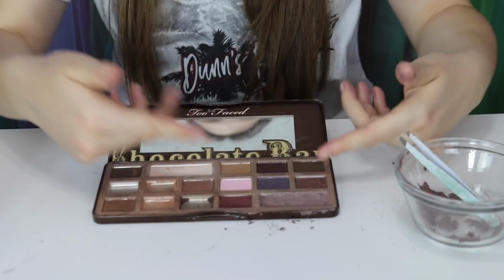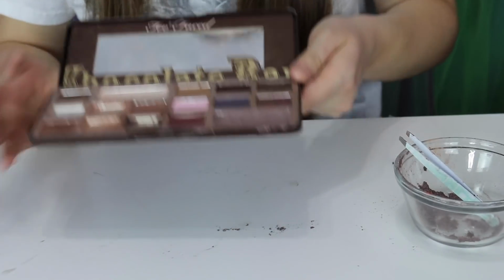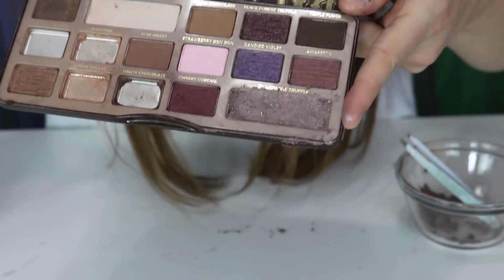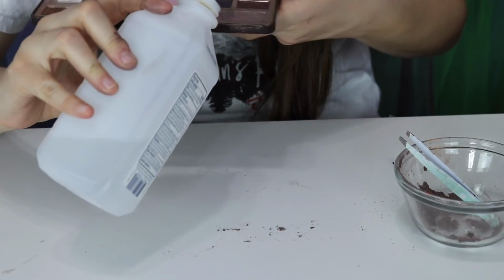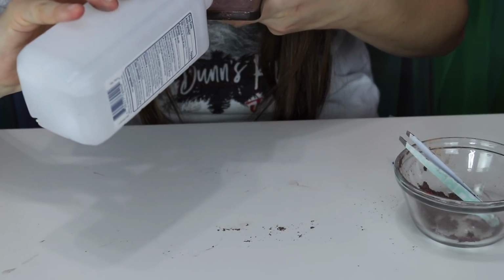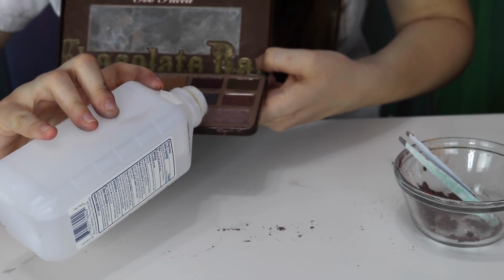Okay guys, I just patted down a mixture right here. And now I'm gonna pour in a tiny bit of this rubbing alcohol onto it. Oh no, oh no, oh no.